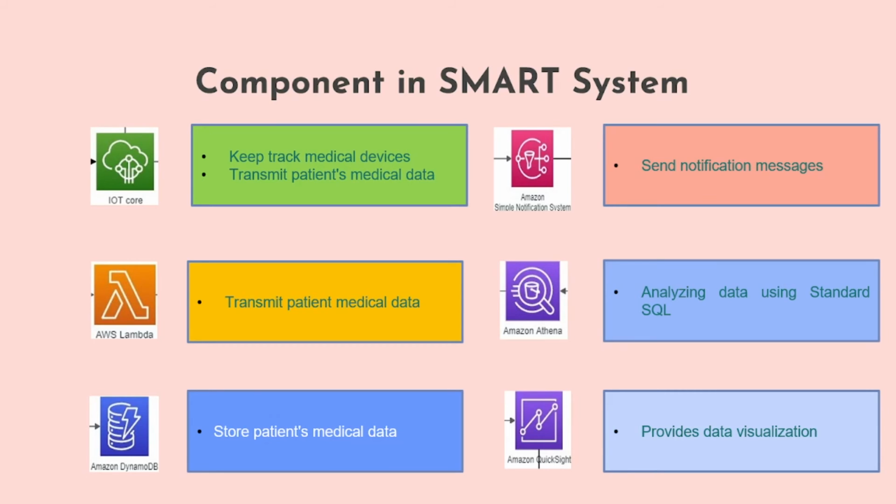And the last component is Amazon QuickSight. Amazon QuickSight provides better data visualization through interactive dashboards. This allows the patient to have a better and easier view of the overall data. So this is all from me, and I will pass to Ziying for the future work presentation. Thank you very much.